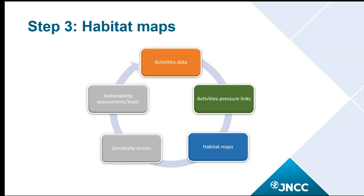So the next step in our vulnerability tools is the habitat maps. For the sensitivity assessment, it's really vital to know which species it is we're trying to assess. And then for the vulnerability assessment, it's really important to know where those habitats are, but also where the pressures are, to know where those two overlap.